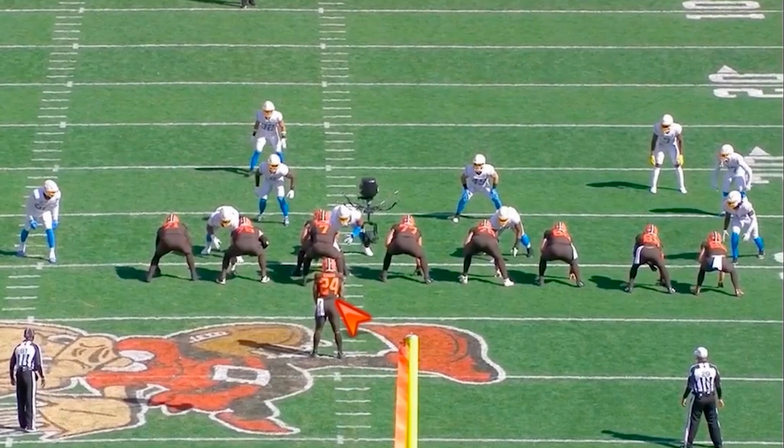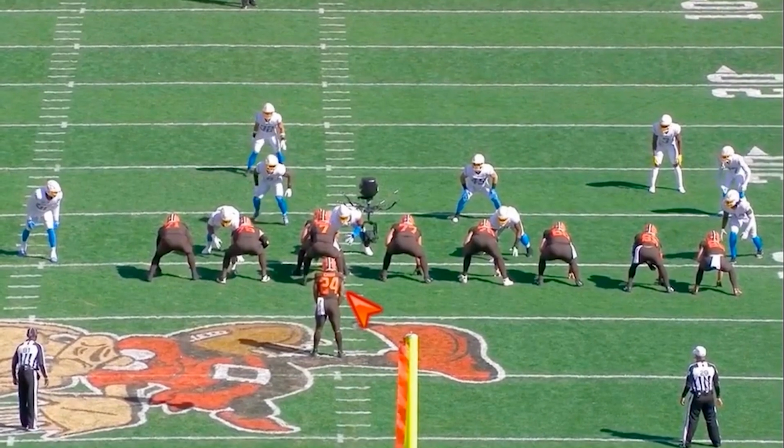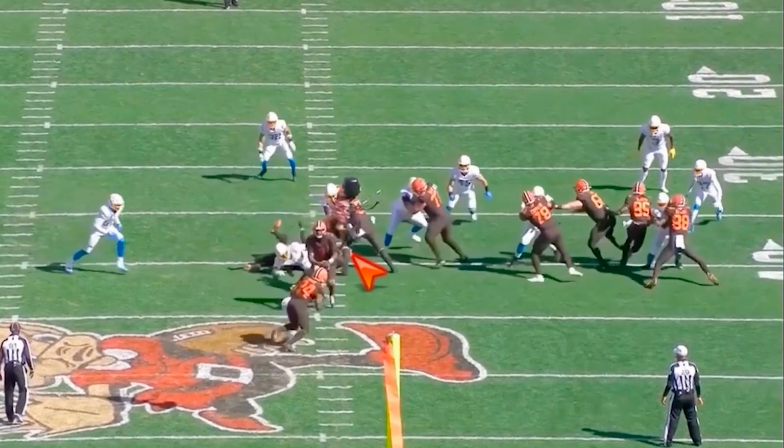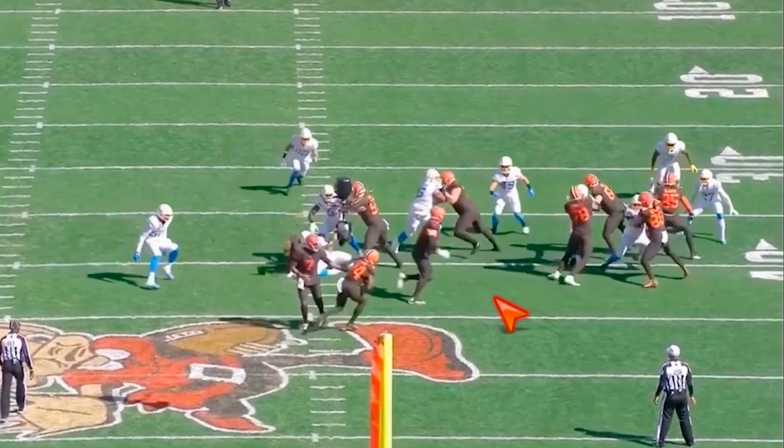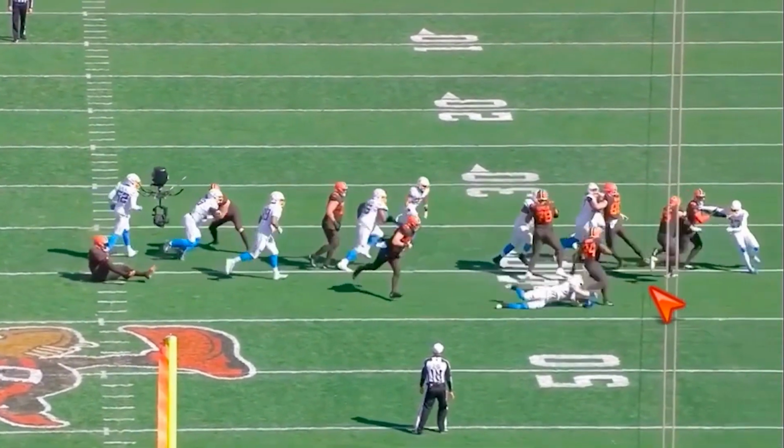That's nasty stuff. Now here first, the Browns. I haven't seen this on the runs. So we'll show right here. You're pulling Joel Bitonio right here, right? Usually, when that happens, he's going to go up in here and fit up on this linebacker. But he goes all the way out to the perimeter. They're running a counter play.